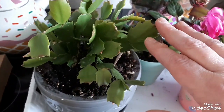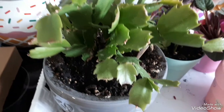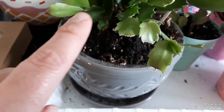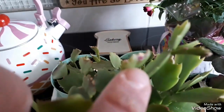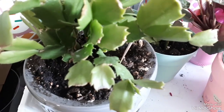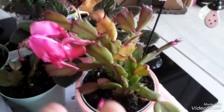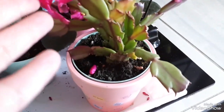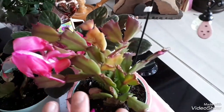But this beauty hasn't bloomed, not one single flower yet, but it's coming. It's healthy, it has life, and you probably can't see it on the camera, but there are little miniature buds. So it's going to grow. It's going to have flowers eventually, but it hasn't bloomed yet. This one I've had for a couple of years and it blooms. It's already bloomed twice this year, and I thought Christmas cactuses only bloomed once a year, but this one doesn't.